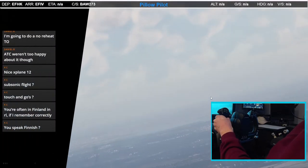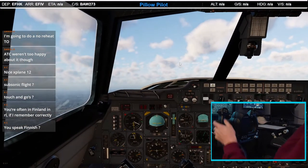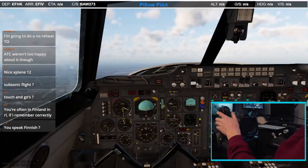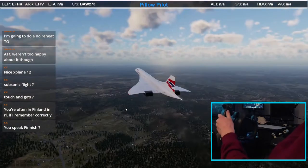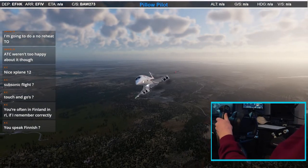I speak Finnish, I do not know. I spend a lot of time in Finland. I quite like it. I went there on holiday a while ago and I decided I like the airports. I bought some good scenery for Helsinki, and you know what? It's quite good fun, I think. It's got some nice snow effects often, although we don't seem to be having any today. It's quite good fun.